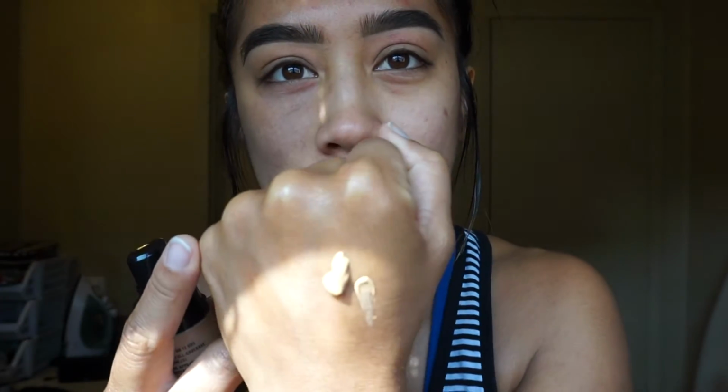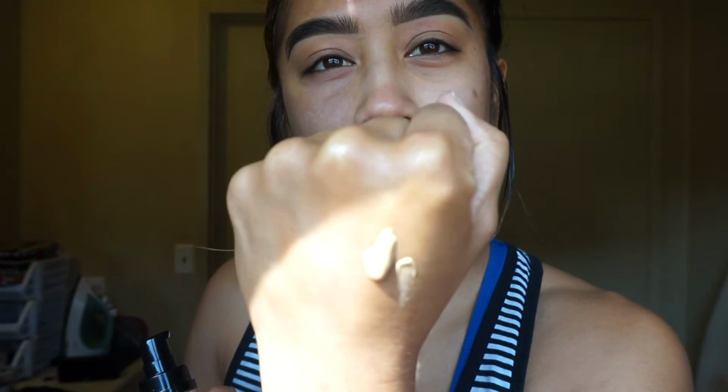So I'm gonna pour this on the back of my hand. I'm probably just gonna try half a pump first. Oh, the shade looks like it would suit me. It's not thick and it's not too runny. It's in the middle, you know? That's how much I'm gonna use first. That's half a pump. You know how you have to pump it a few times to get it through the tube? That's how I feel like it's half a pump, or I go halfway.